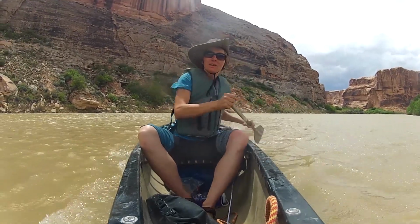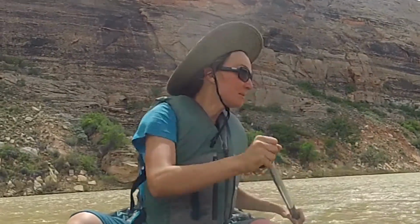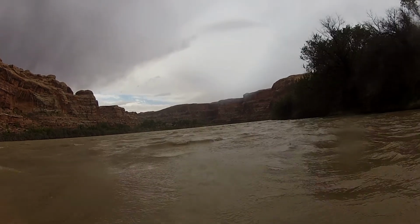Behind the bend, waves rush toward us. The walls have shaded us off only to channel the storm toward us now. Too late to turn around.